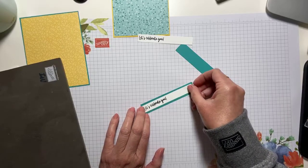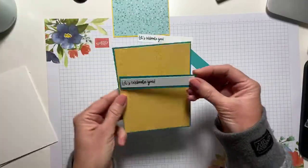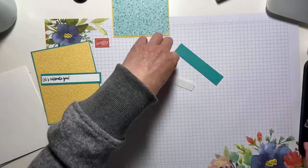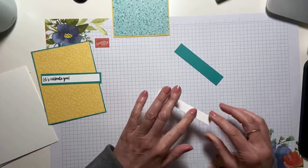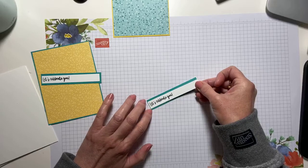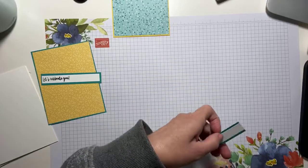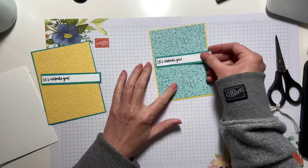So see, we take the good and the bad, right? Things that break our hearts and things that make us excited. So we're going to put those on there. So we might be saying goodbye, but I absolutely cannot wait. Cannot wait. Oopsie. All right, so this one's going to be just a little bit different, but that's okay.